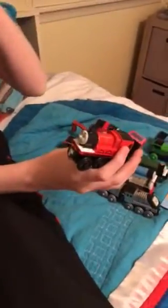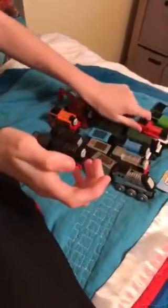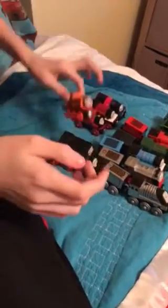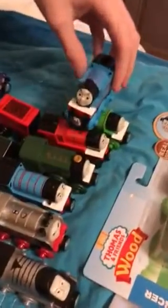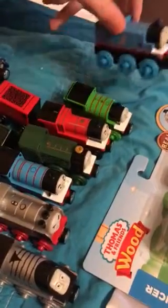It's time for another Thomas & Friends Wood review. Now, in our last video, we showed you the new Thomas Wood 2019 James. Now, I think this looks pretty nice. And I always like Nia, but my favorite would have to be Thomas since that bright blue.